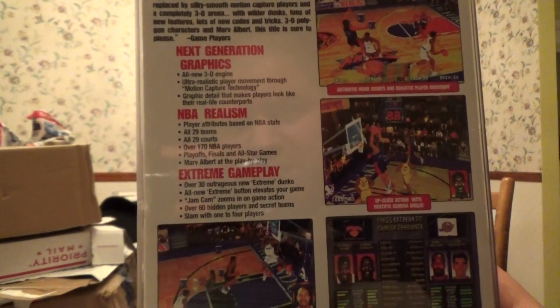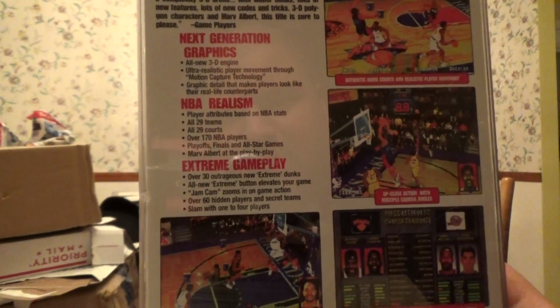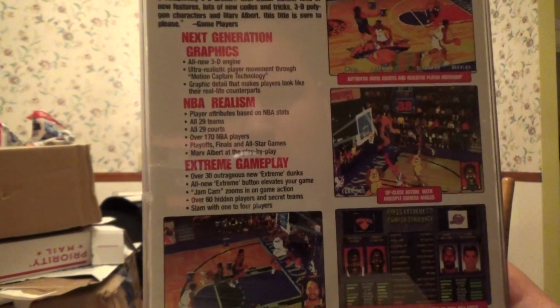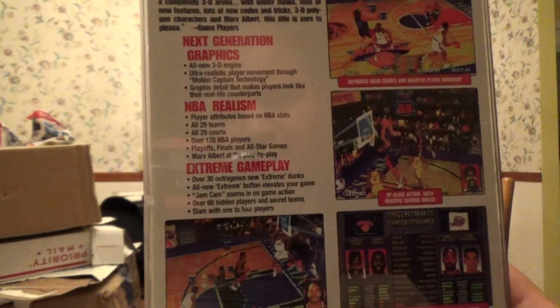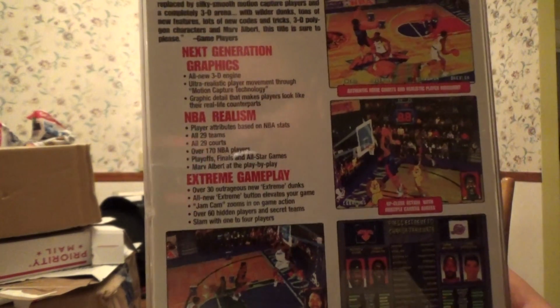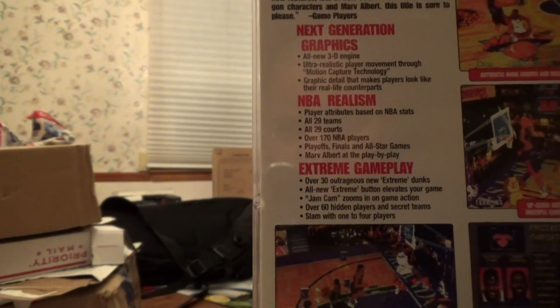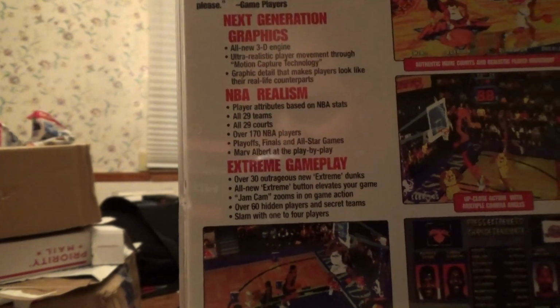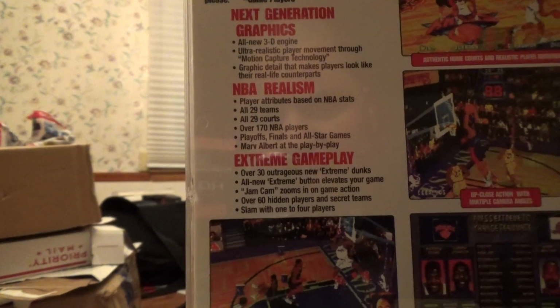And on the back, you got NBA Jam Extreme. The stale old look of earlier Jams is no more, replaced by silky smooth motion capture players in a completely 3D arena, with wilder dunks, tons of new features, lots of new codes and tricks, 3D polygon characters, and Marv Albert. This title is sure to please. Game Players Magazine wrote that little blurb. Then they tell us next generation graphics, all new 3D engine, ultra realistic player movement through motion capture technology, graphic detail that makes players look like their real life counterparts.